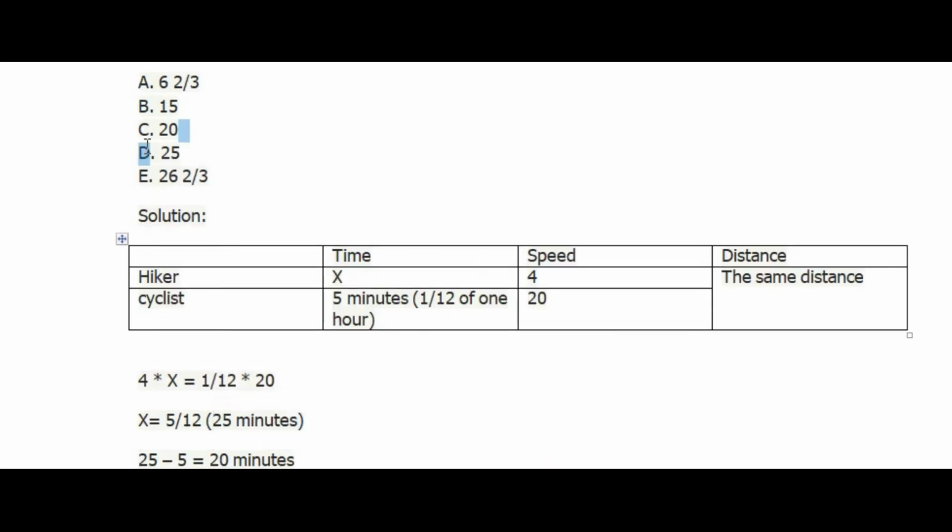But don't think that the answer is 25. Because, pay attention, the cyclist drove 5 minutes and then waited. So you need to subtract 5 from 25, because during the first 5 minutes both were moving, and the cyclist drove 5 minutes and for the last 20 minutes he was waiting for the hiker. That's why he will wait for 20 minutes.